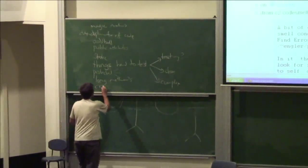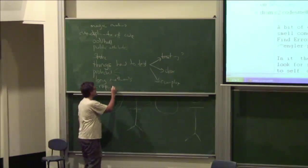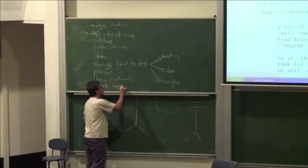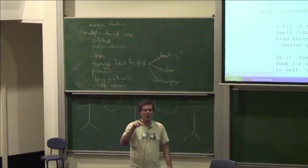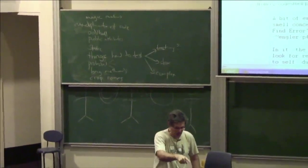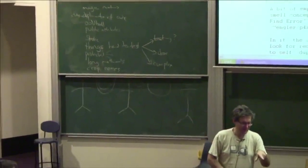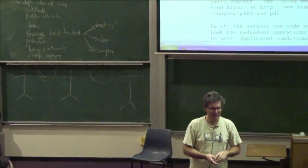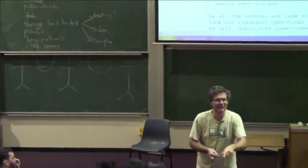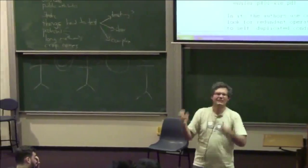Crap names. Now, look, we've got all these grand abstract things here which are really important, but we can't forget the basic things. Crap names are such a problem. The first time I try and debug any code, I just go through renaming everything, or ask the person who wrote the code what this actually means. What's it doing? And they say, oh, that's the count of how many feet the person's got. And I say, well, can we change it from yak fat to feet count then? And they go, oh, okay, but yak fat was the name of my dog.